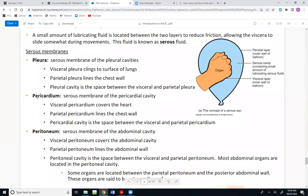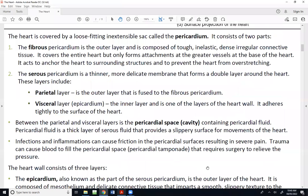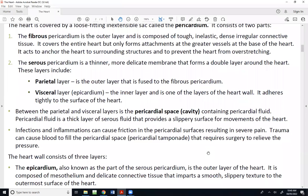This is the part of the semester where we're finally getting to talk about those things again. We're obviously talking about the pericardium now. We'll talk about the pleura in the next unit when we talk about the lungs, and same thing in the next unit when we talk about the digestive system, we'll talk about the peritoneum. Okay. Well, there's 2 parts to the pericardium.